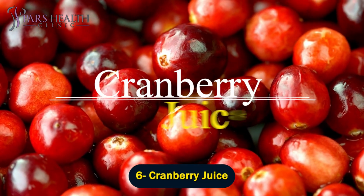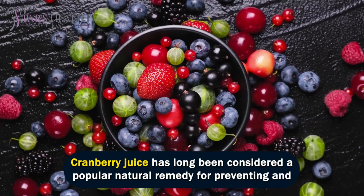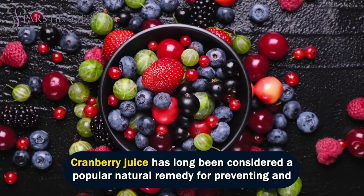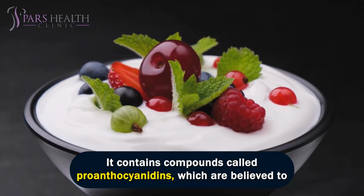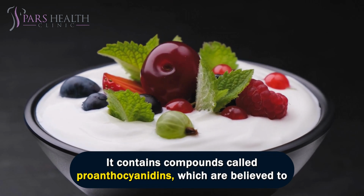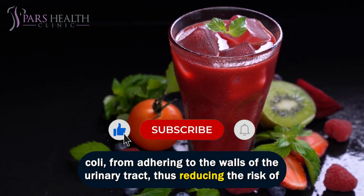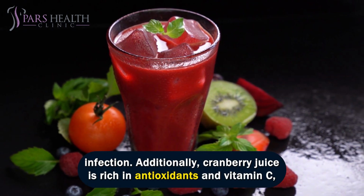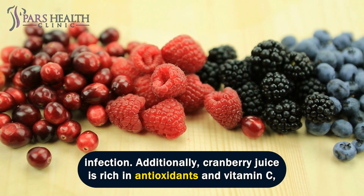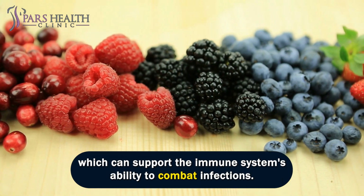Number 6. Cranberry juice. Cranberry juice has long been considered a popular natural remedy for preventing and managing urinary tract infections. It contains compounds called proanthocyanidins, which are believed to help prevent bacteria, particularly E. coli, from adhering to the walls of the urinary tract, thus reducing the risk of infection. Additionally, cranberry juice is rich in antioxidants and vitamin C, which can support the immune system's ability to combat infections.